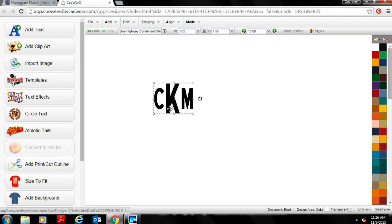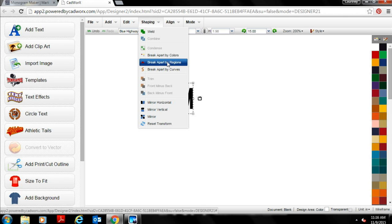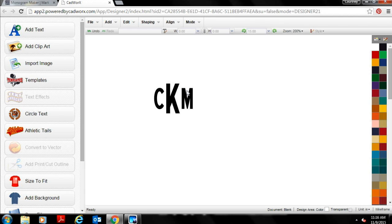Now, if you want to edit your monogram in any way, maybe you want to move these letters closer to the K, or make them a little bit larger, and you weren't able to do that or didn't know how to do that with the sizing in the bookends, I can go up to shaping, break apart by regions, and it'll allow me to move these letters as individual ones. So I can put them wherever I really want them to be. If I want them to drop down lower, maybe one up higher, I can move them however I would like.